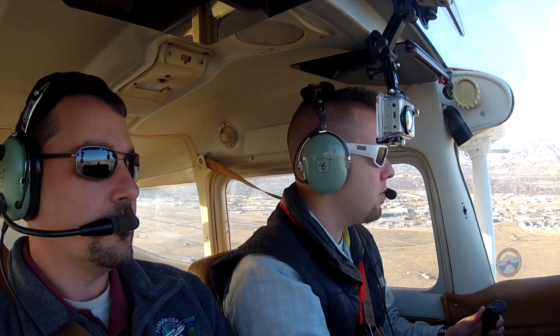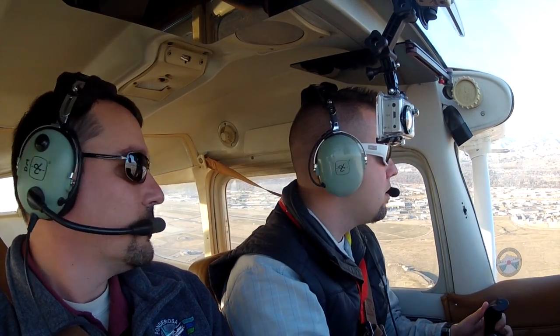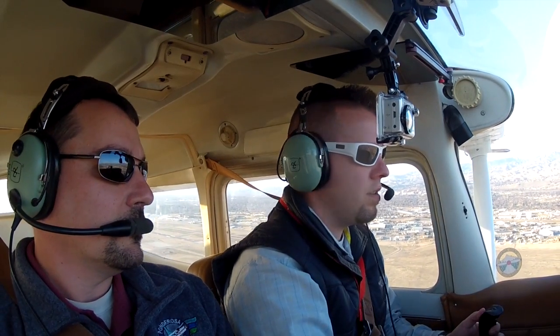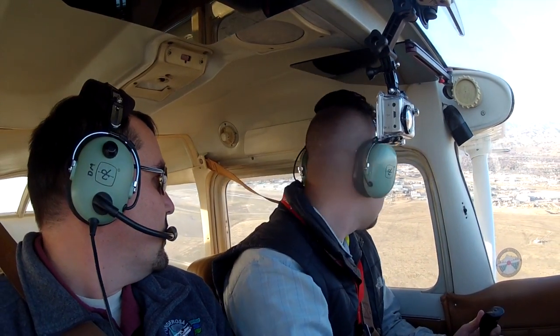Cessna 870, runway 28 right, clear to land, expect to exit at Echo or Golf. 28 right, clear to land, 870. I don't need to repeat back the expect commands, right?